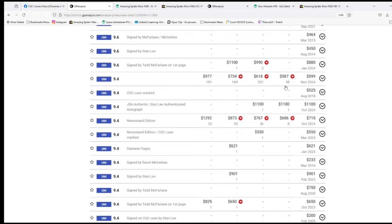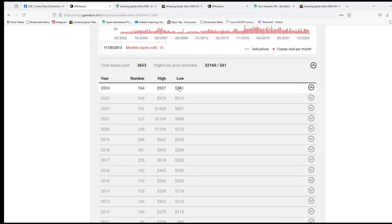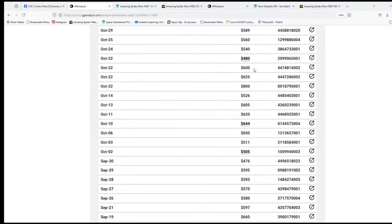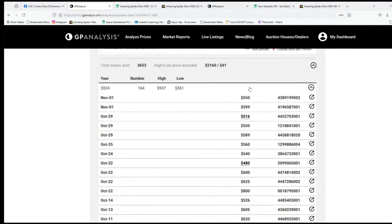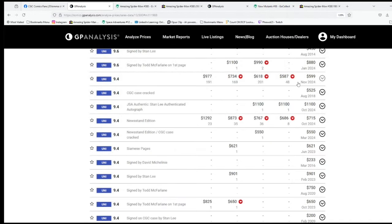I wouldn't be surprised if it's already had some sales there. If we take a look. So yeah, 361, someone got a deal there. But yeah, you can see here, 526, 480, 540, but a lot more of the sales kind of up around 550 to 575. So maybe not as much of a risk of total value drop if you move down to, say, a 9.4 or a 9.2.